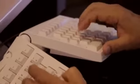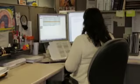Ergonomics is all about arranging our environments so we can be comfortable and safe. The right equipment helps, but you don't have to spend a fortune. Small changes can make a big impact. We'll show you how.